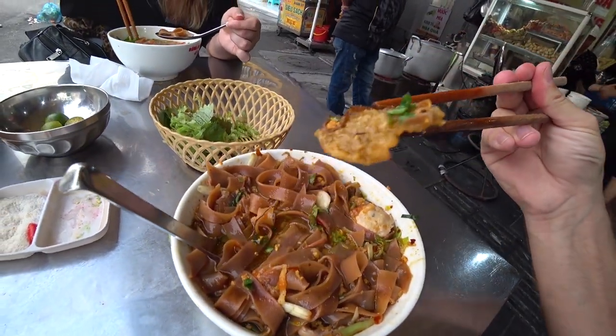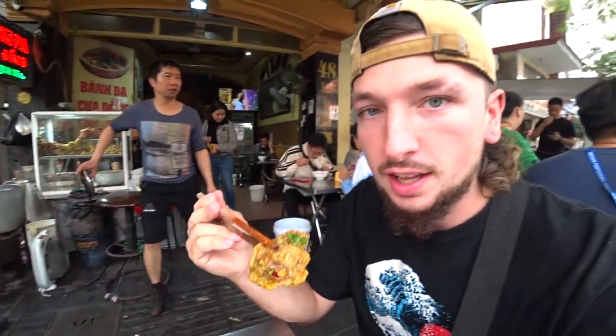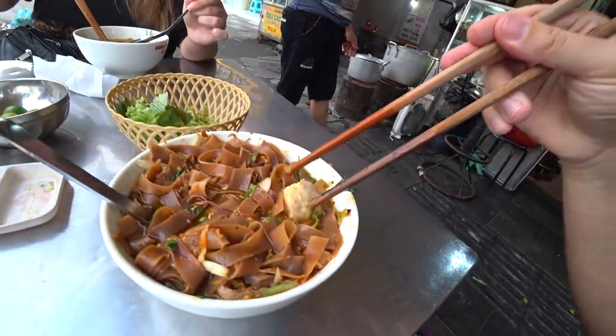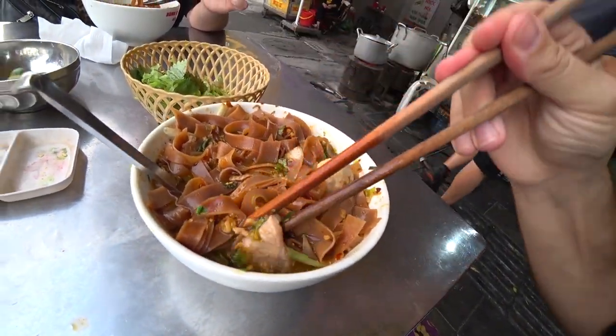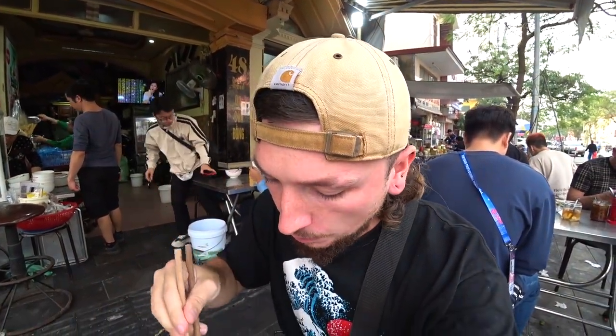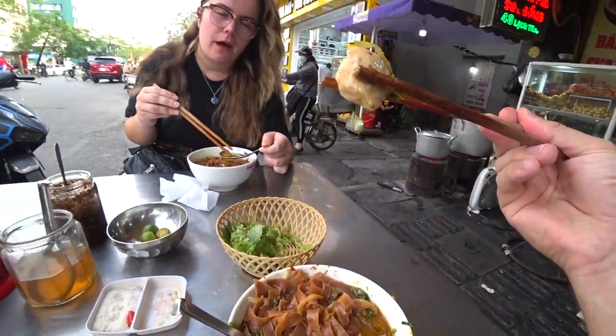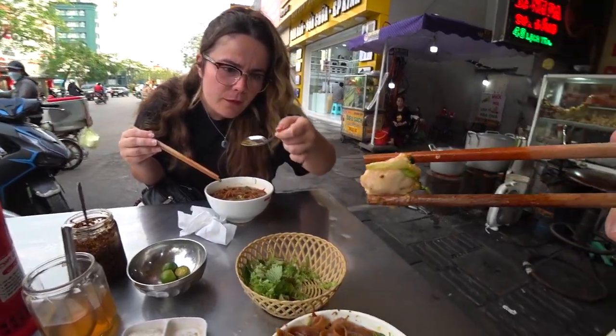Let's try this. I think it is squid paste, like a fried squid paste cake. Cheers. Wow, that's really good. Super rich, really soft. Strong seafood taste on that though. What have we got? Piece of pork. It's essentially a massive goodie bag of all kinds of stuff in here. What is this bowl? I think it's crab, maybe? Maybe this is the crab bowl.